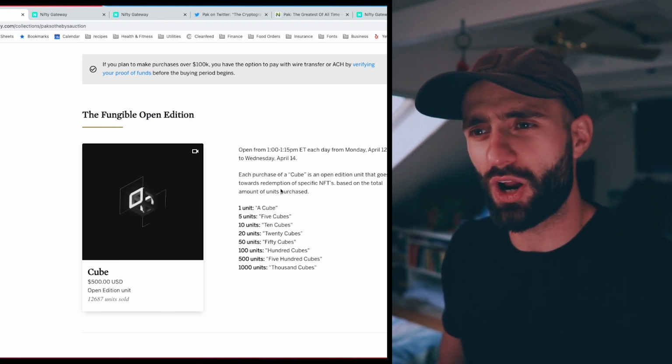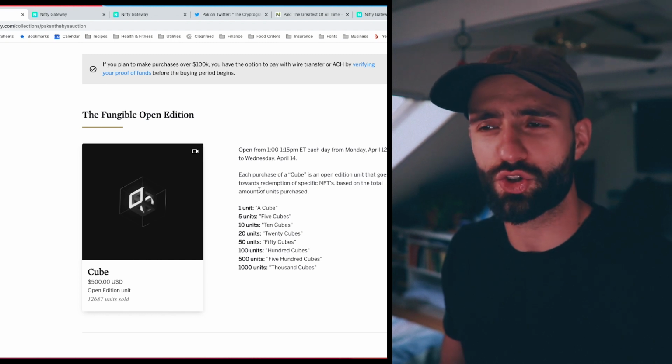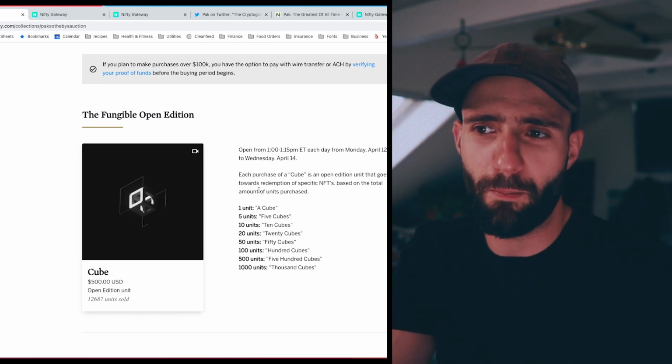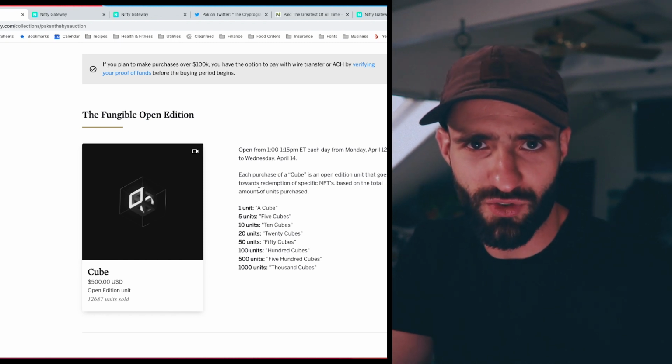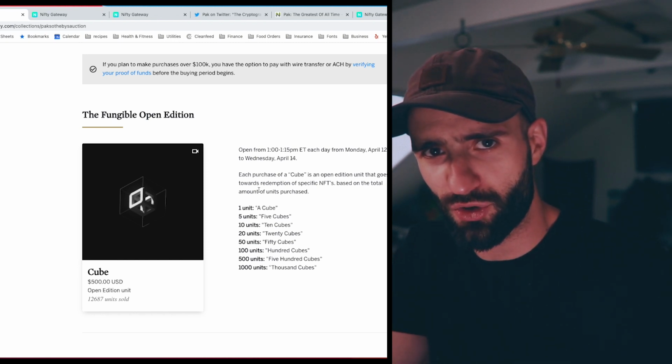I'm not sure how they'll do the minting on it. I'm not sure if you'll get random mints generated from the open edition today, and then later mints for the one tomorrow, or later mints for the one Wednesday.